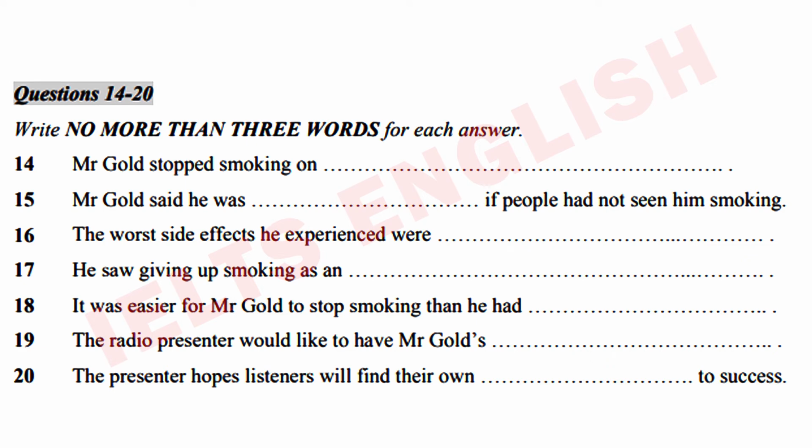Now look at questions 14 to 20. As the interview continues, complete the sentences. Write no more than 3 words for each answer.